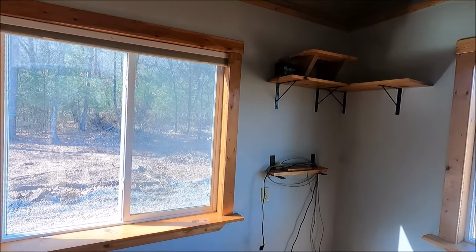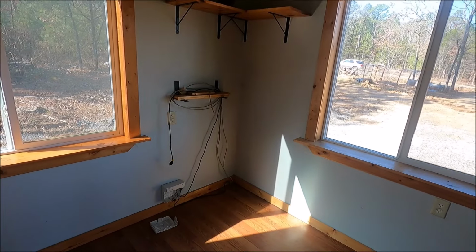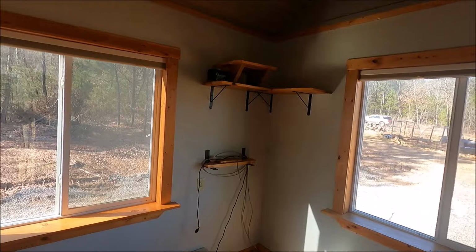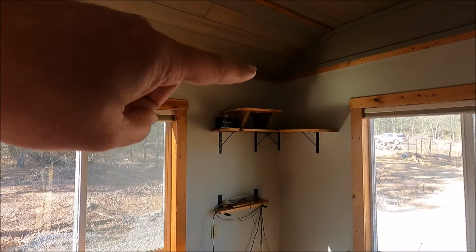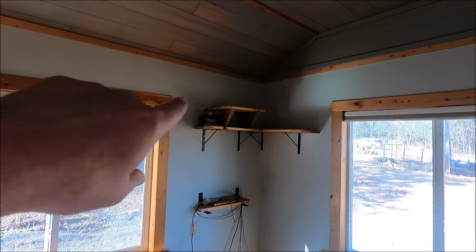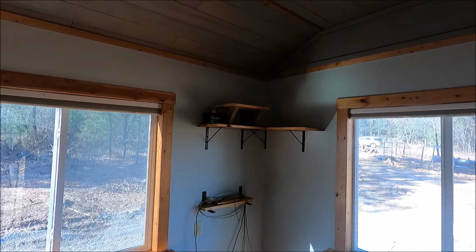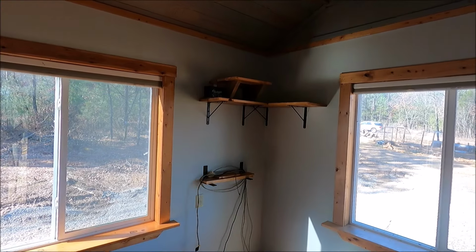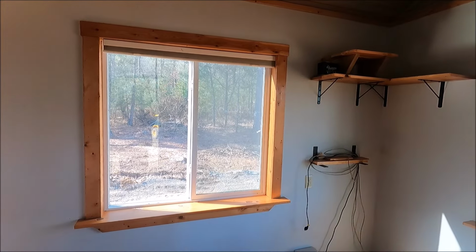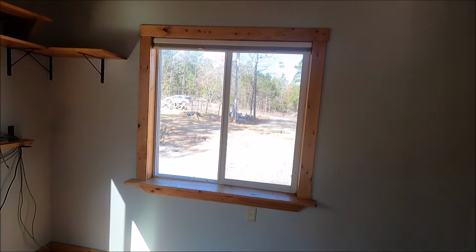And this is my computer corner. So computer desk down there, and a little shelf for a monitor. Then up there I got a printer shelf on top. I can put the paper underneath, and then I got some more shelving, speaker and other stuff. So yeah, I've lived in this thing for over 3 years, so I've got a good idea where everything goes already.